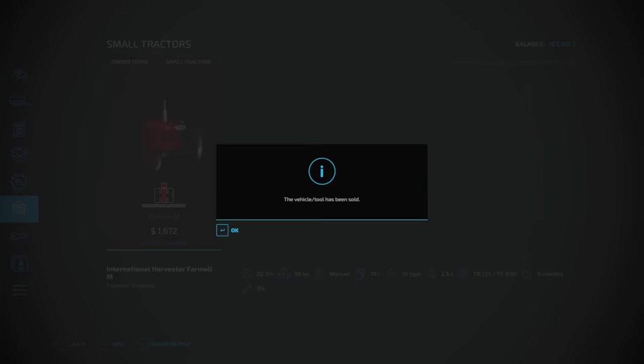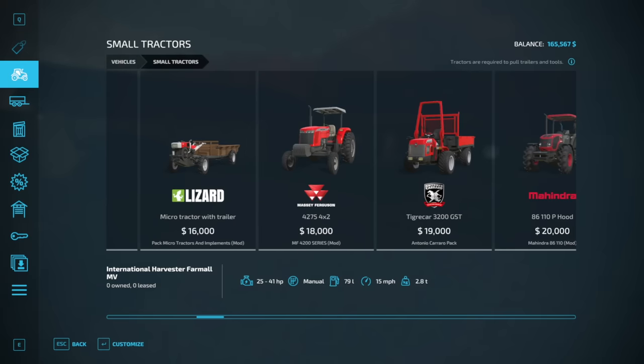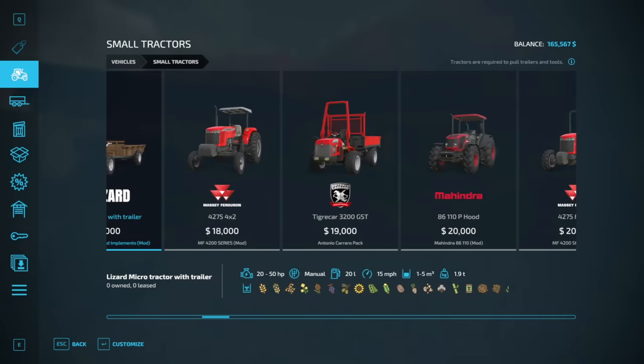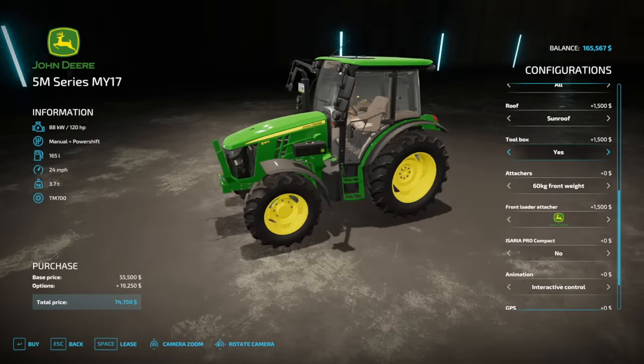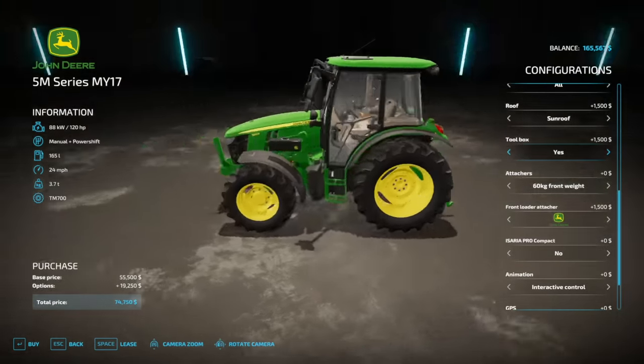Okay, so we're going to sell some of our equipment we don't need anymore. And now I want to find us a good tractor to use. Ooh, this could be kind of neat. But let's see what else we've got. But I don't know, this John Deere 5M is probably about perfect. It's a nice little tractor. It's pretty expensive, but we wouldn't really need to get another tractor for probably a long time.